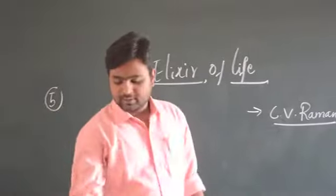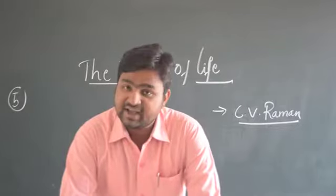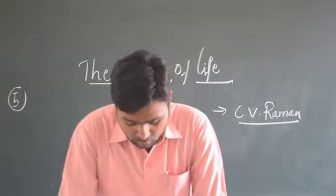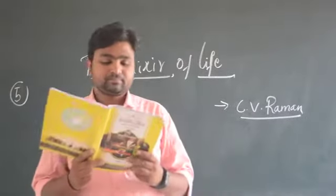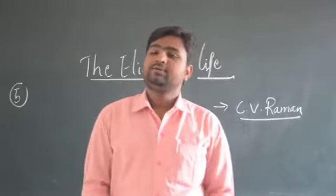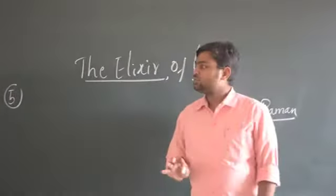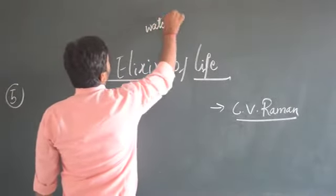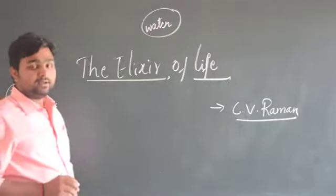Okay. So here, there is nothing which adds so much to the beauty of the countryside as water. Be it just a little stream trickling over the rocks or a little pond by the wayside where the cattle quench their thirst on an evening. Right? So what is C.V. Raman conveying to us here? The elixir of life. What is that elixir of life according to him? The water. Yes, he's saying water gives very much beauty to the countryside.